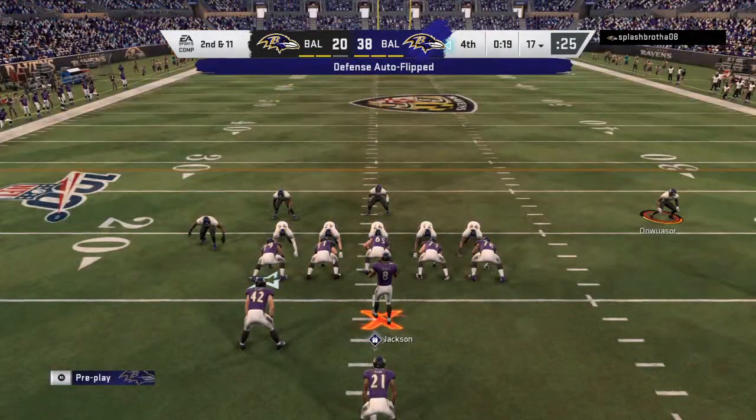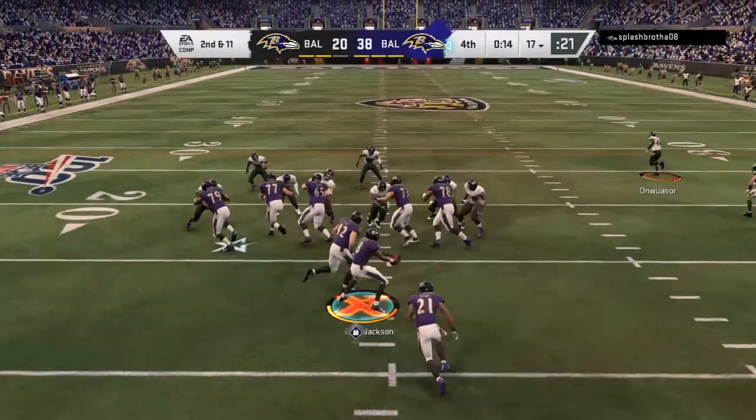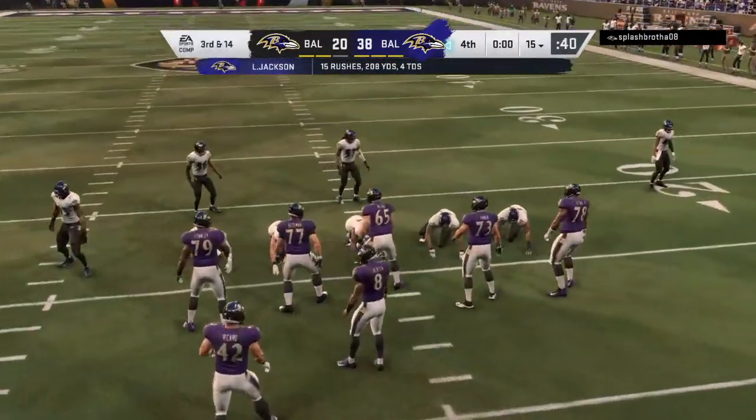Set, ready. Kick to Pittsburgh. Watch this flat. Not even a chance to pitch that one as he's swallowed up in the backfield.